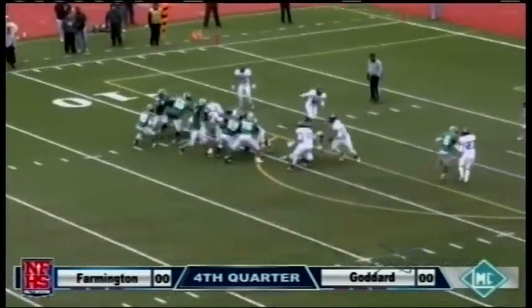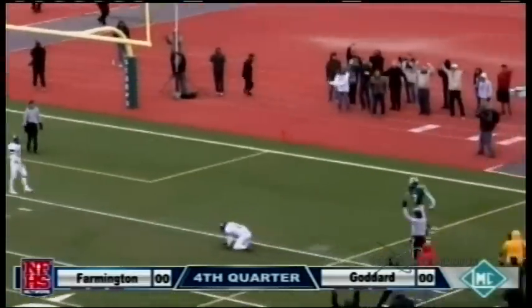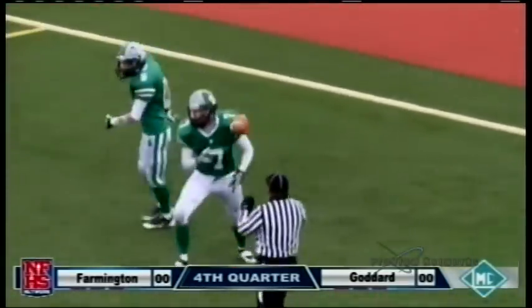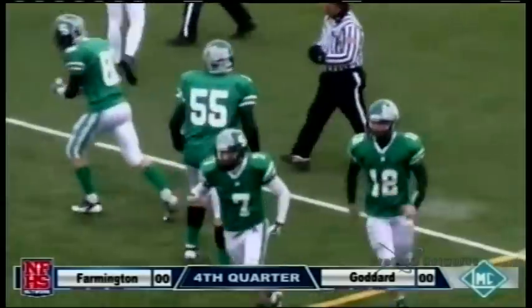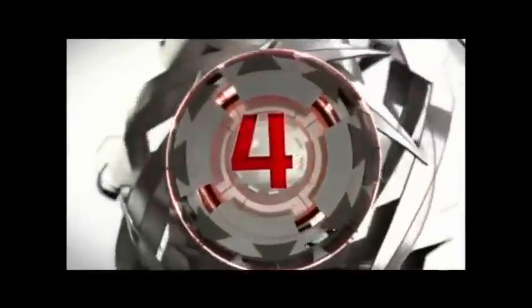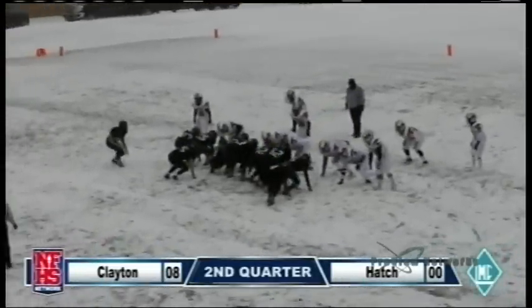Luke is going to take the snap. He's going to fire a fade. Reynolds jumps, flags it. Touchdown. How about it? And it's Kyle Reynolds, the senior. And he just jumped over him, Steve, and just grabbed it. Field up 14 in the second.